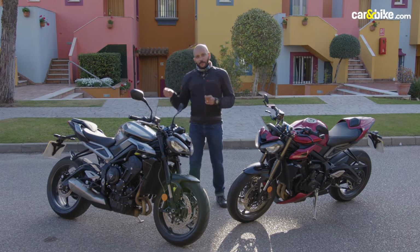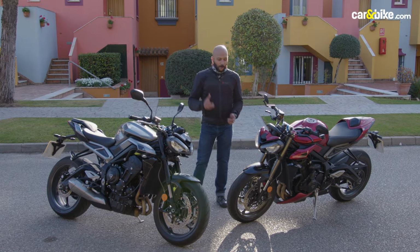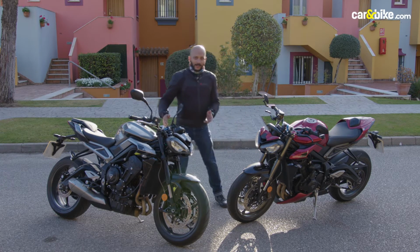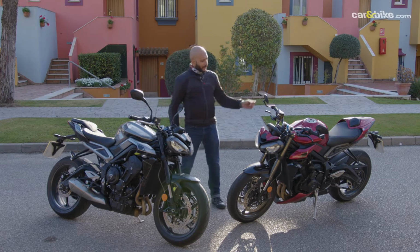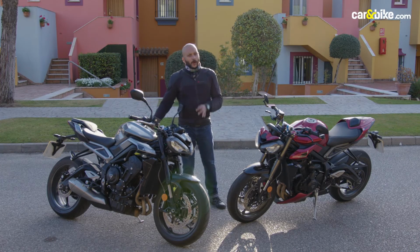Of course, the difference between the R and the RS is that the RS has slightly more power, and of course it gets fully adjustable suspension, while the R has separate function forks and the RS gets an Öhlins rear shock. Now if you ask me, if you have the money to spend, I would suggest you look at the RS if you're going to be spending some time enjoying this bike. But if you're primarily going to be riding on the street, then you can just look at the R.